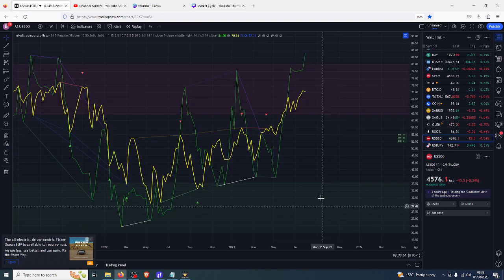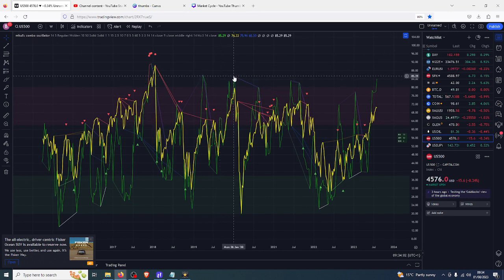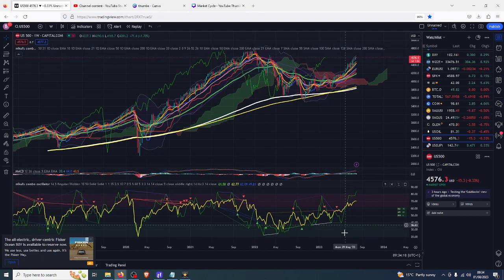What I'm talking about is the green line here, the money flow index, which is currently sitting at around 84. Previous highs over here, we had one at 82, another one at 83. You know, these are just rough areas. 85 and a half. Another one about 86, and obviously the big peak over here at 91.5. So let's have a look at what these have done for us in the past.